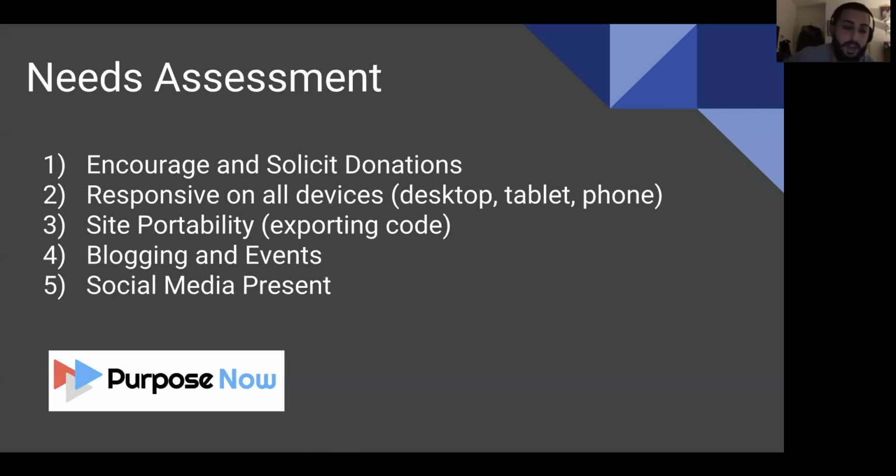And number 5 was just having the social media present. Like I said, we knew most of the people were going to be coming directly from Facebook. And I think it's important for all websites nowadays to just have that social integration where you can see where you can reach them on social media.